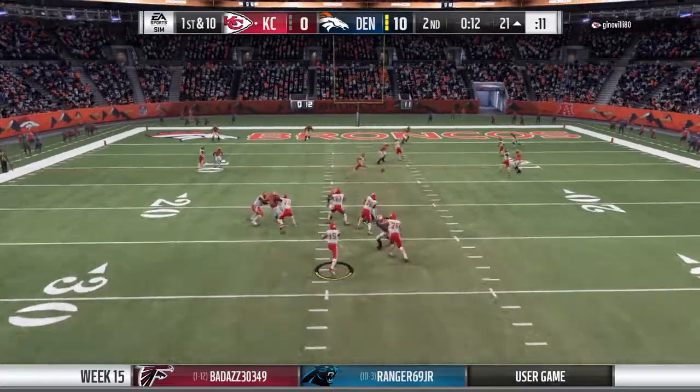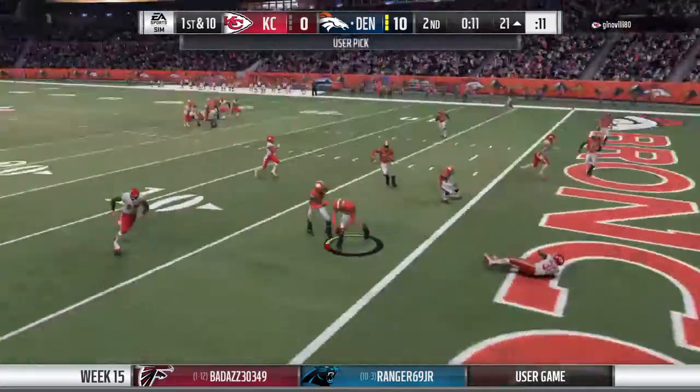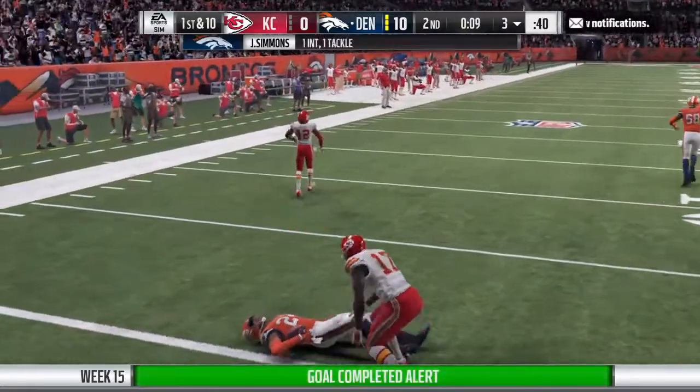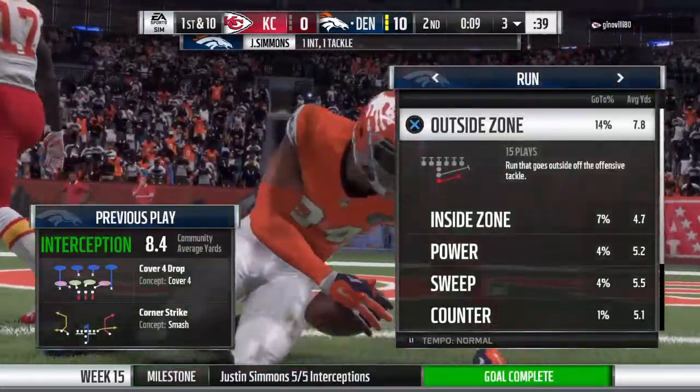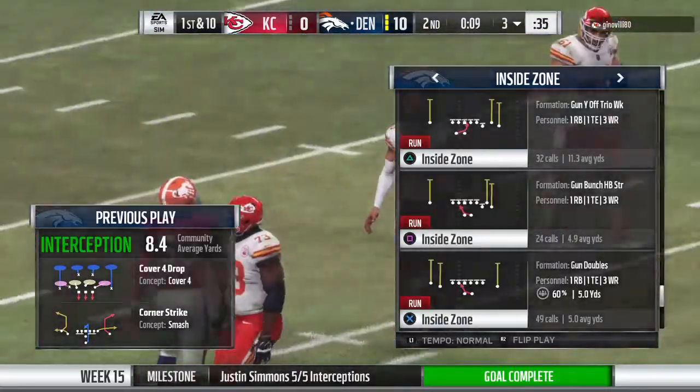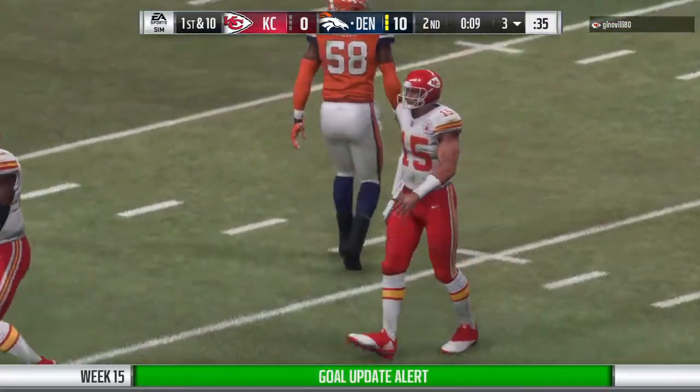Mahomes now on first down. And he fires one that's intercepted. Picked off by Justin Simmons. And his guys have got it back at the closing stages of the first half. So that's back-to-back drives where they've thrown an interception.